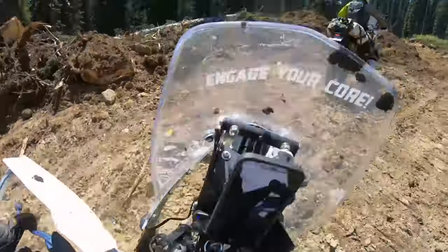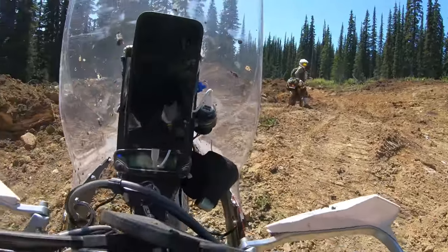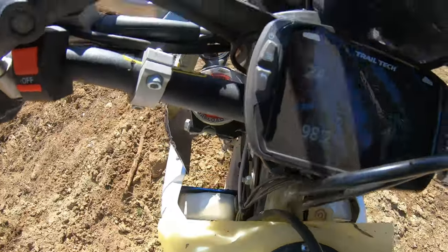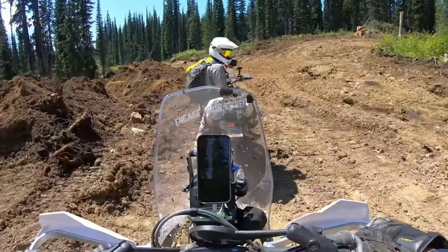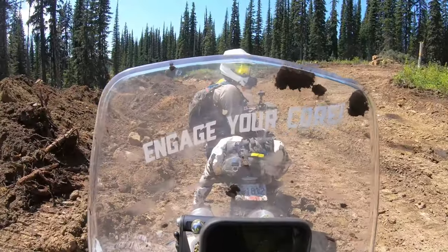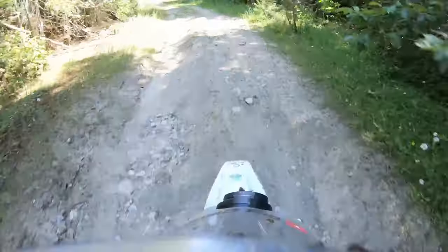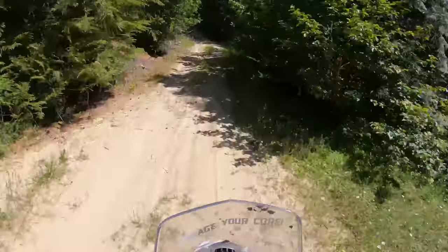Ah, right in the face. You got me good. Look at my windshield. I feel some mud on my nose. How are you doing? Engage your core. This is a fun little trail. Takes us from Park Mountain down to Sugar Lake.